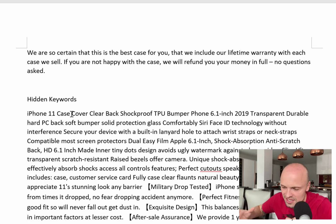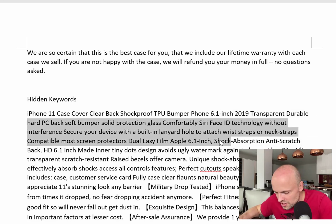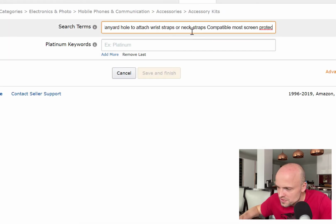Put stuff in your hidden keywords that you don't have in your title, your bullet points, or your description that you want your product to rank for. Grab any keywords that you haven't used in your description, and you have up to 250 characters to put in here. If it goes over, it will just chop it up. And that is pretty much it for creating a product listing.